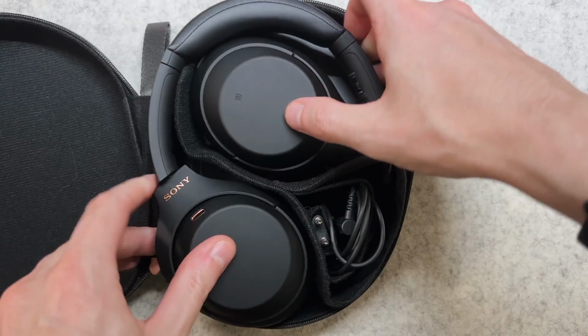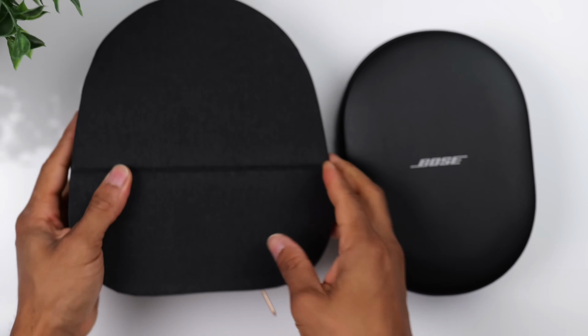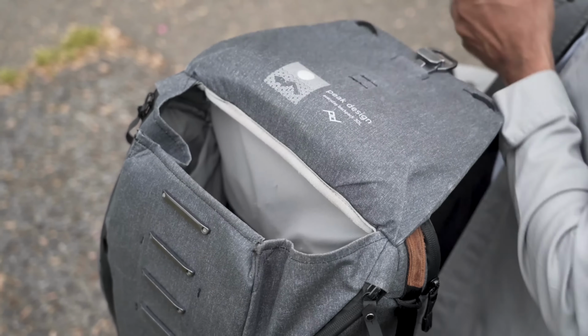Like the old version Mark 4, they were easily folded into their little case and good to go for travel, but with this new design it does not fold at all. The only way of adjusting the size of the headphones is this new sliding headband design, and as a result the case you carry is quite a bit bigger.